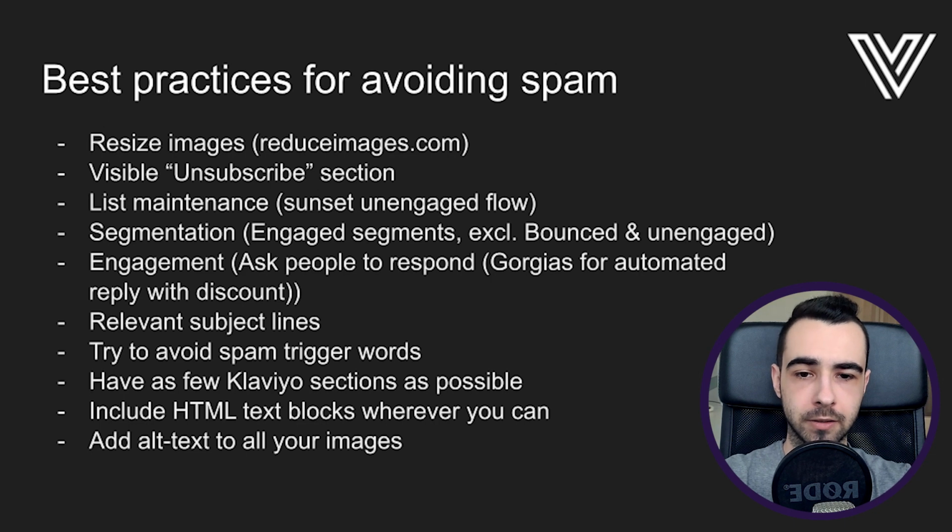Once you have the technical setup done, you still can't be doing anything you want, because ultimately if you don't follow certain practices, you're gonna land in spam and then nothing is gonna save you. You'll have to buy a new domain and so on and so on. So here are the few best practices that you want to do to avoid landing in spam.